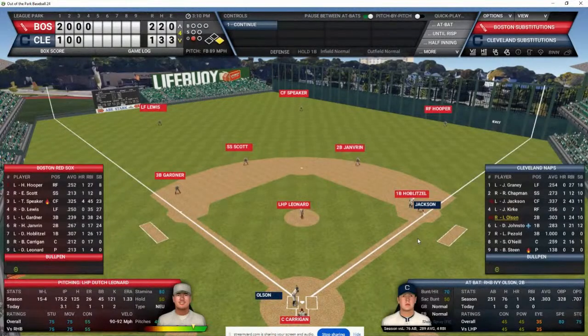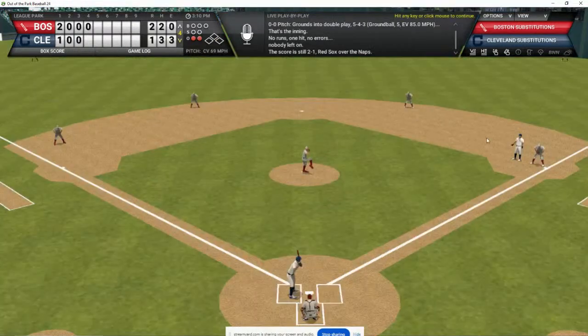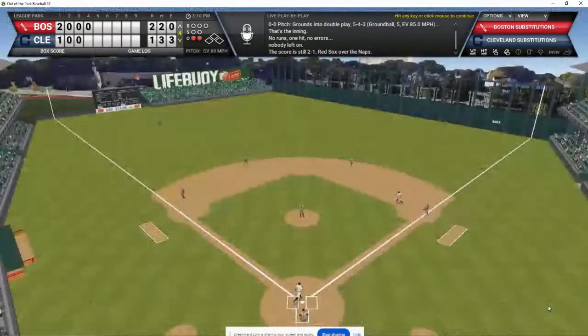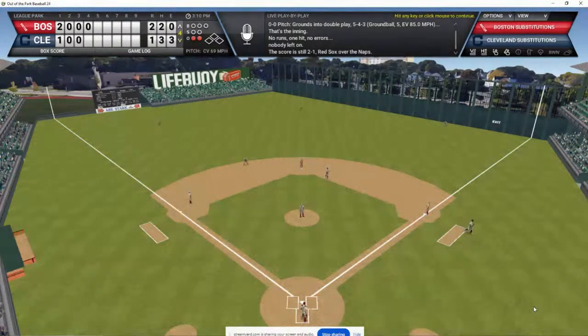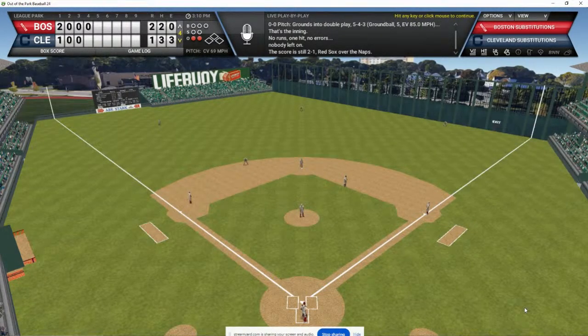Olson, 0 for 1, stepping in. .303 on the year. Well, I don't think he'll attempt a bunt. Jackson may attempt to steal. Let's find out. Here's the pitch. There's a ground ball to third. Over to Janvrin for 1. Back to Hoblitzel at first. A double play. The inning is over. We go to the top of the 5th, 2-1 Boston.